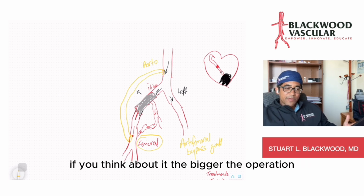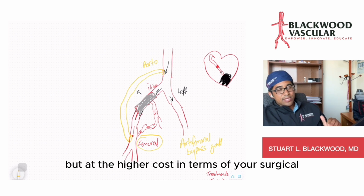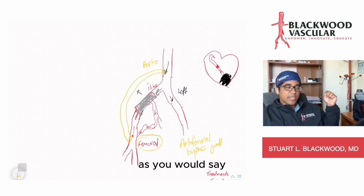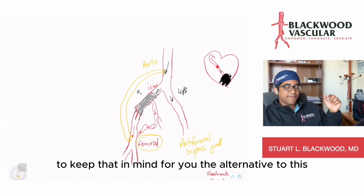So typically, if you think about it, the bigger the operation, you're going to get a better result usually, but at a higher cost in terms of your surgical risk, as you would say. And that's just typical. It's not always the case, but I want you to keep that in mind.